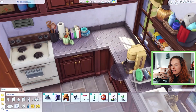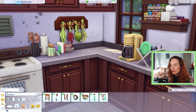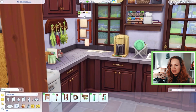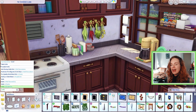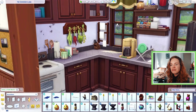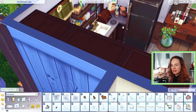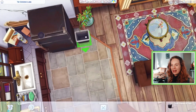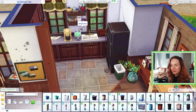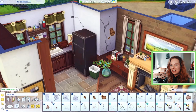And then there are a couple of books in the kitchen and just some plates, paper towels, cookies, and yeah, just towels on the rack on the wall right there, and just some herbs and stuff. I don't know, I really like this kitchen. It definitely feels like your standard grandparents' Sims house kitchen, and that's definitely the look and feel that I tried to go for with this kitchen as well. So I think it turned out quite nicely.